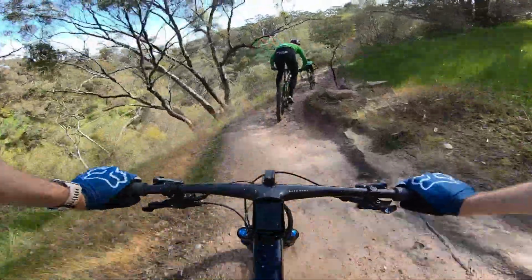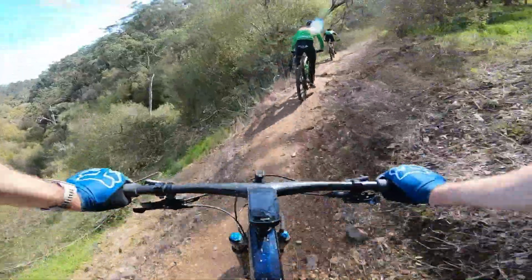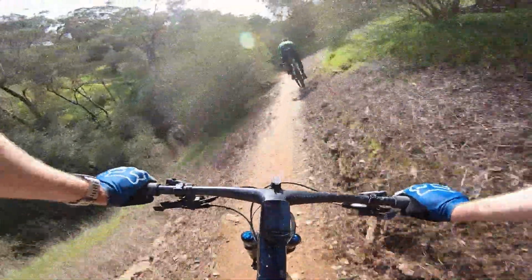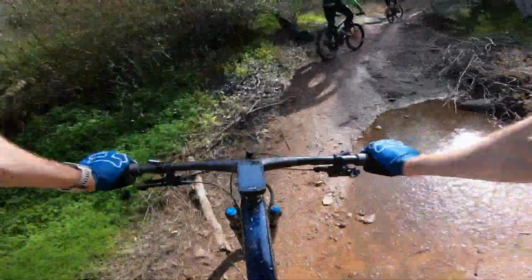Many different lines through this rock garden. Keep it controlled. Try not to get a flat. Oh, Lachlan.